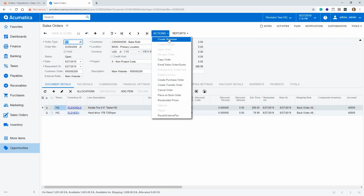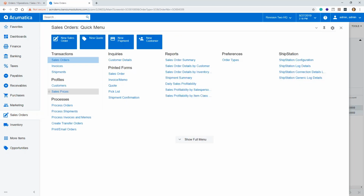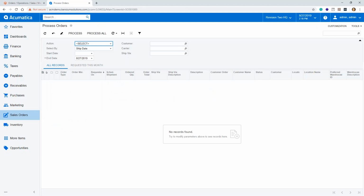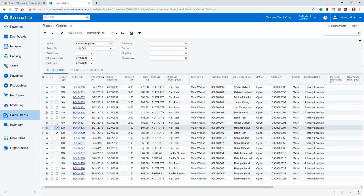This all looks good. This is a one-off way to create shipments inside of Acumatica. But what I'll do is just show you the actual bulk way and what most customers do. So there's a process order screen, which is basically bulk action. And I can create shipments off of sales orders. And you'll notice here's a list of open sales orders. And here's Babe Ruth down here. And I can go ahead and I'll manually push over these 10 items.